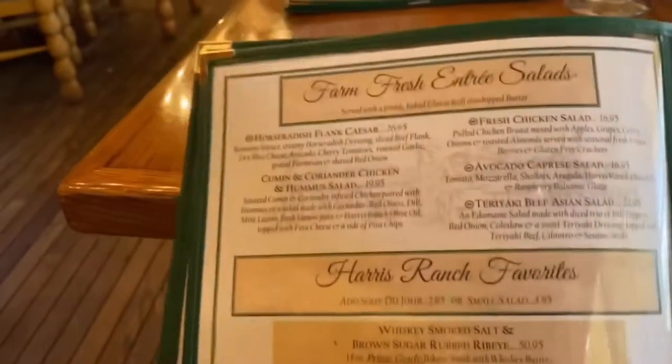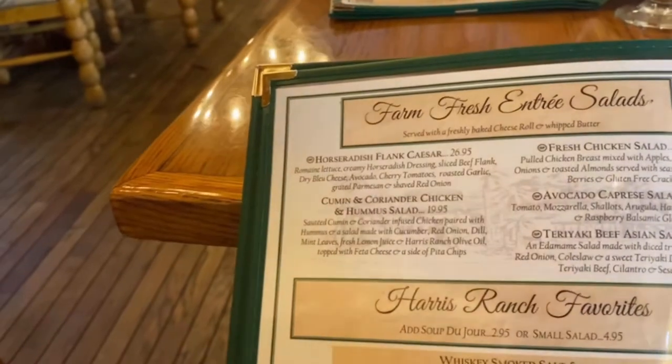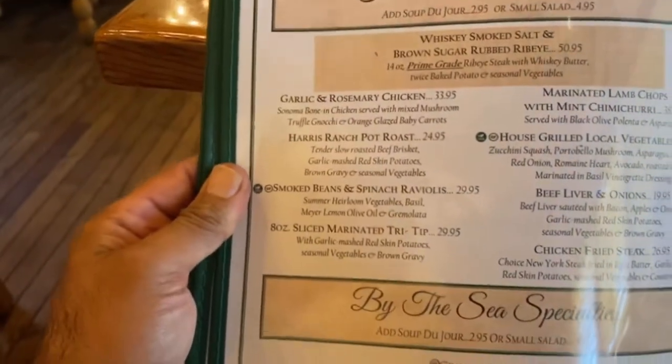I'll be in the back. Most likely we'll take a sandwich. You want a sandwich? Yeah, awesome. Where did you see the sandwich? I didn't see any sandwich. There is a page for sandwiches on the first page, yeah.